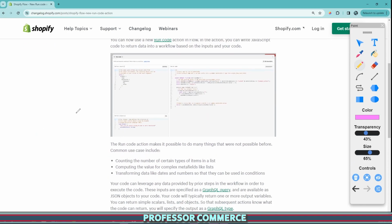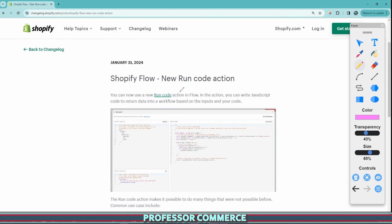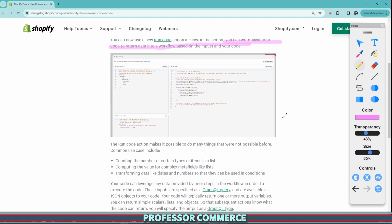Everything is moving to drag and drop. Everything is moving to simplicity so that the average merchant doesn't need to know much about coding, but they can still pursue their dreams and run their business. So I see that there's a new run code action in the Shopify Flow app, Shopify Flow, and it kind of looks like this, where you can write JavaScript code to return data into a workflow based on the inputs in your code.